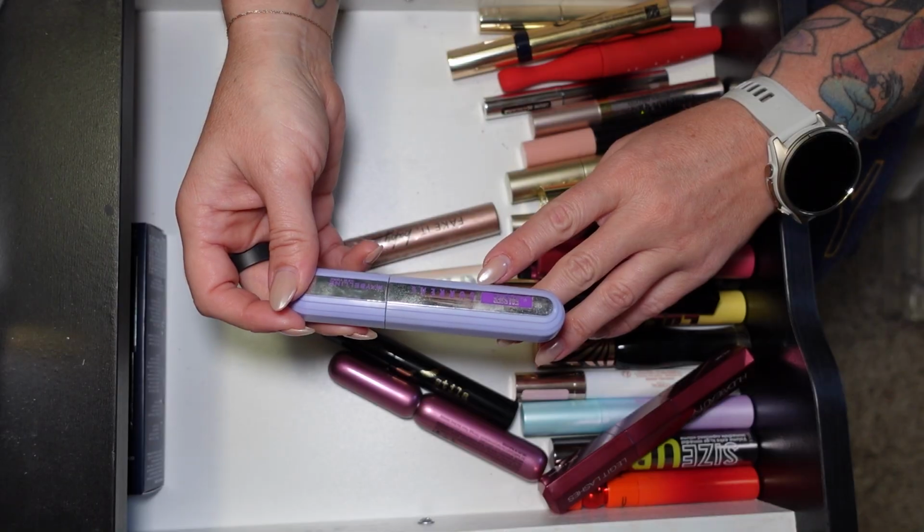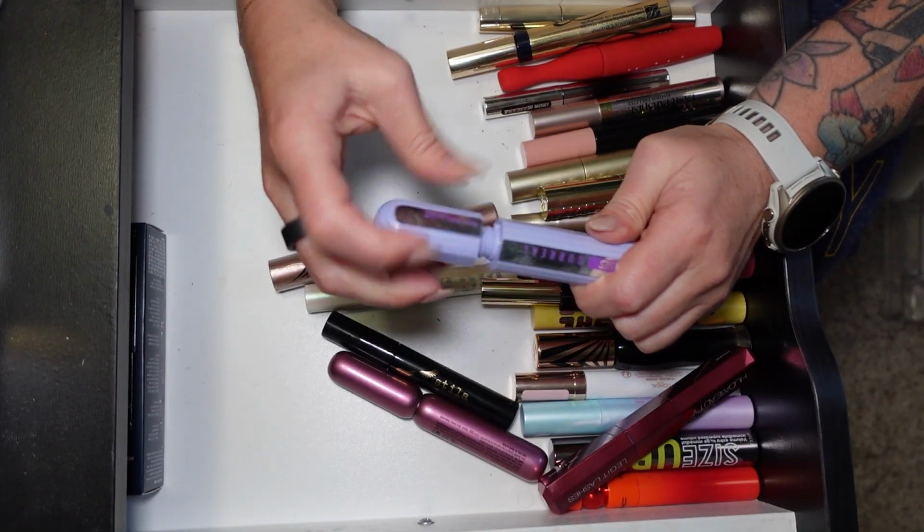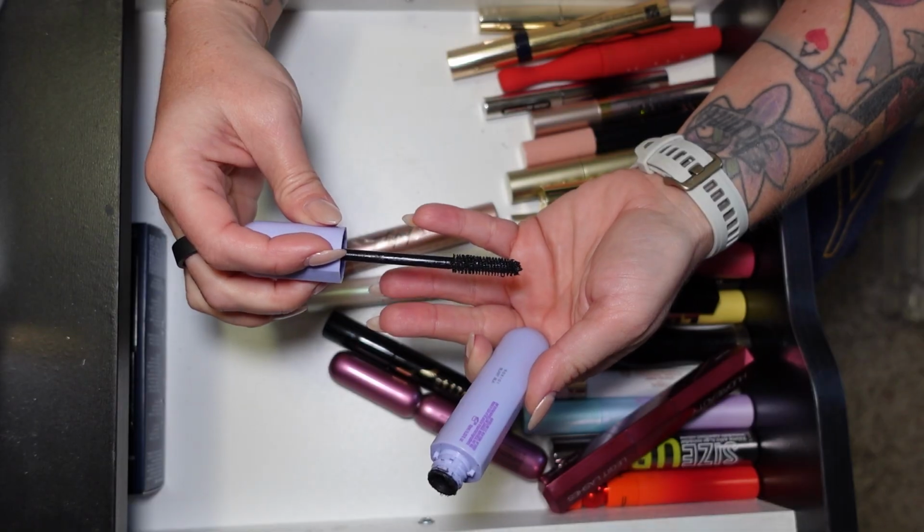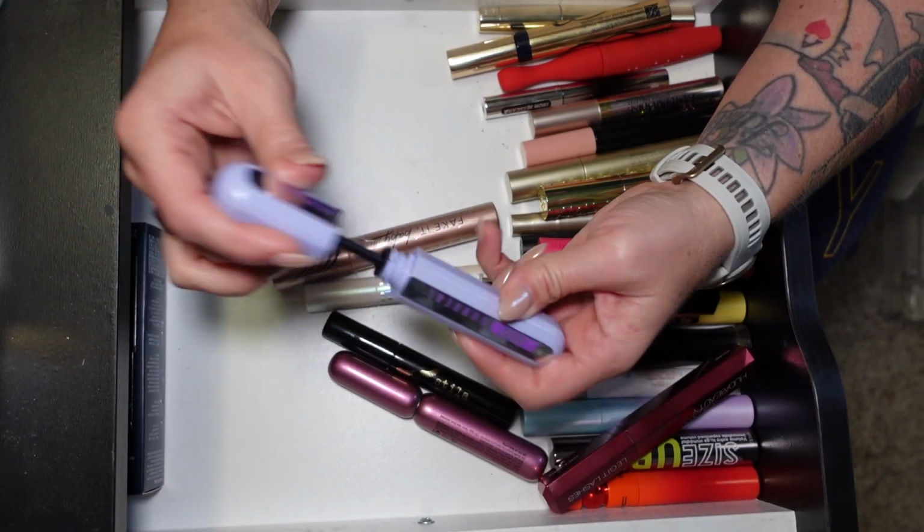This is the Maybelline The Falsies Surreal Mascara. I really enjoy this one. Love the spoolie. Makes my lashes look like I'm wearing falsies, hence the name of it. So I'm keeping this one.